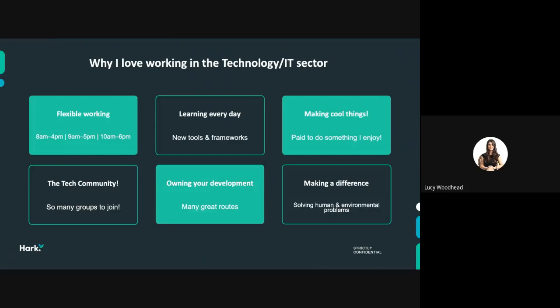One of the other things I really love is the fact that you can own your development. There's so many different routes that you can take in tech. You might have heard of DevOps, cloud computing, all that kind of stuff. And really, you can choose whatever. It's just sometimes knowing where to get started can be the problem.